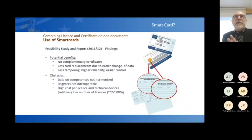This is about one specific question. It's the smart card, and if we look in the future, probably we will come to this again. But this was already a question in the years 2011 and 12, where a study was done on the question if it is possible to combine at that moment already the certificates with a license by integrating a chip on the license, so that you don't need these paper documents anymore. This was analyzed deeply, especially, of course, in regard to the cost and benefit effects.